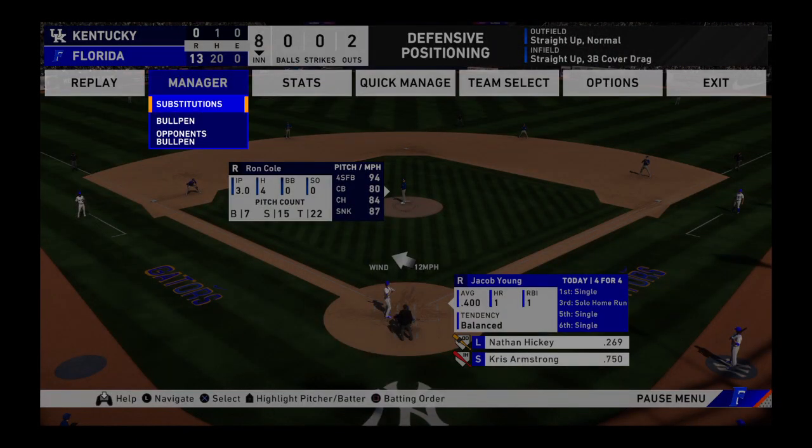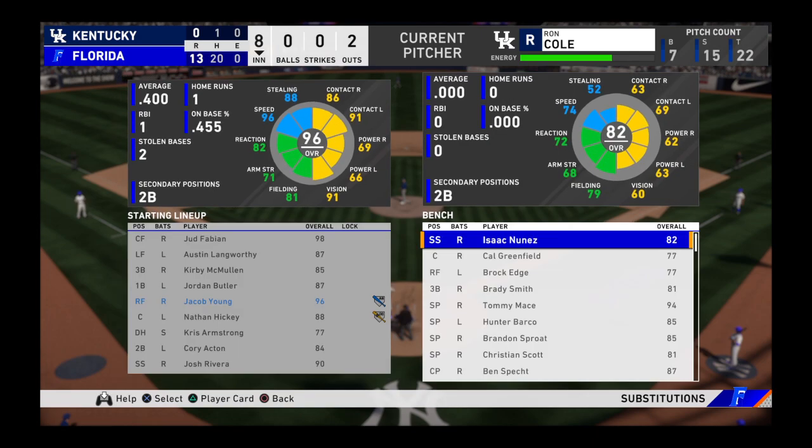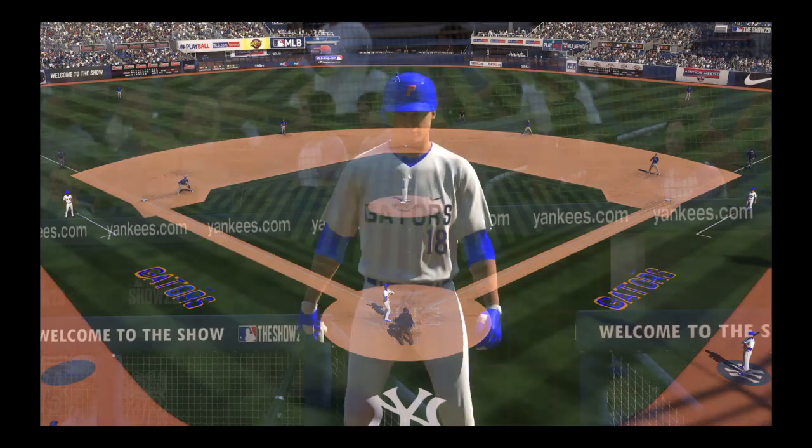That's Shane Young. He was playing right. Let's put in Brock Edge.